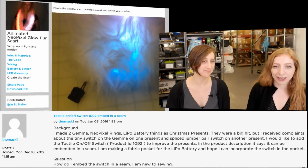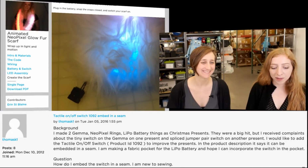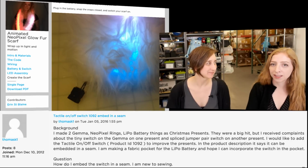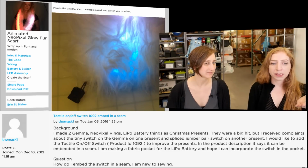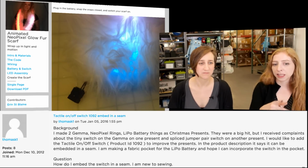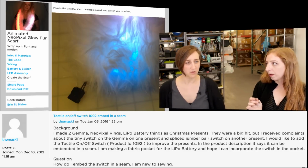Kate and I looked for a photo that would best illustrate this and realized that none of them are ideal. In the brake light backpack tutorial, I show cutting a hole in the backpack and sliding the wires of the switch through. And Erin St. Blaine's animated NeoPixel Glow Fur scarf is the best example we could find, where the switch sticks out of the fabric, and because this is faux fur, if you pull it a little bit taut, it would probably get covered up by the fur.